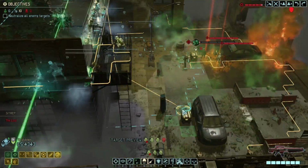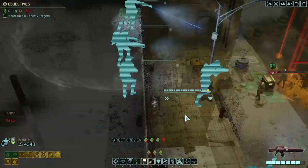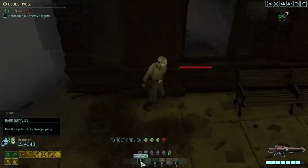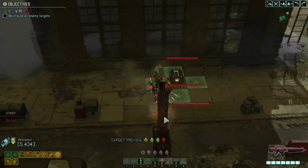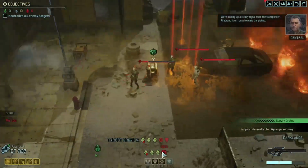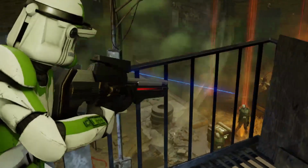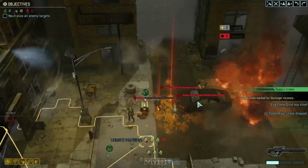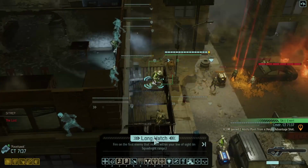At this point, we'll run over here and get this. Wait. Supplies. Signal from the transponder. Firebrand is en route to make a pickup. Got this guy. Nice. All right, and then these guys should die from an explosion. We'll probably lose that. It's fine. Long watch.